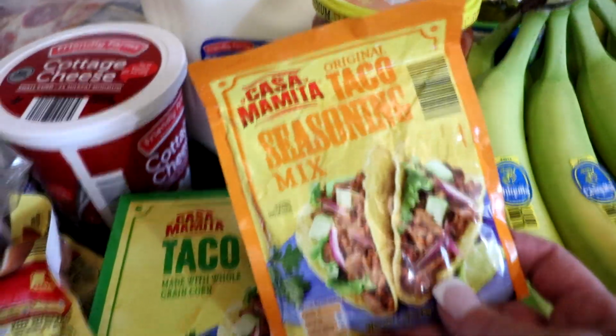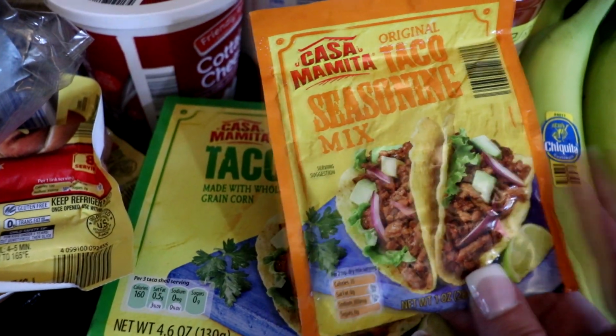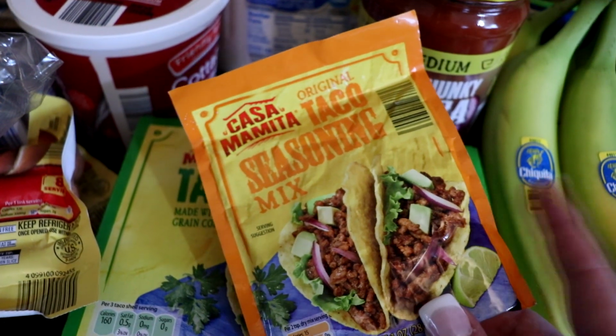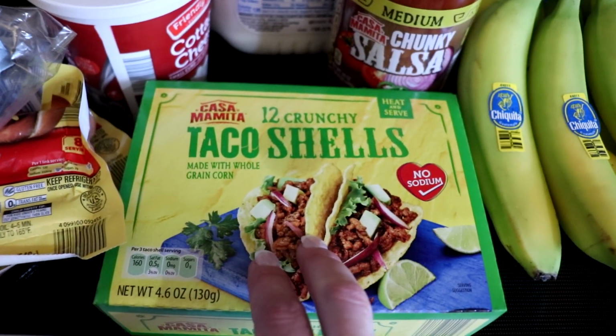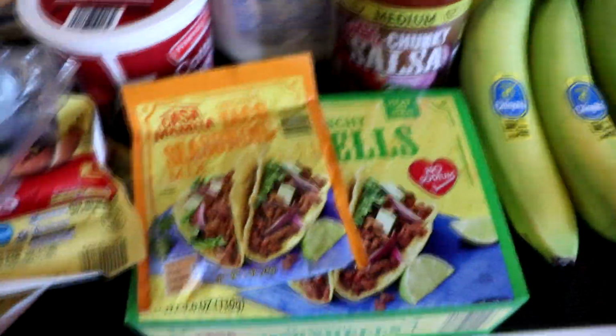I grabbed 2 of these. 1 fell on the floor here. I use 2 of these when I make my taco seasoning or my taco meat because I make more than a pound. It's like a pound and a half for our family. And some taco shells. Now, we'll also be using probably some chips to go with the taco shells. Just some regular tortilla chips.